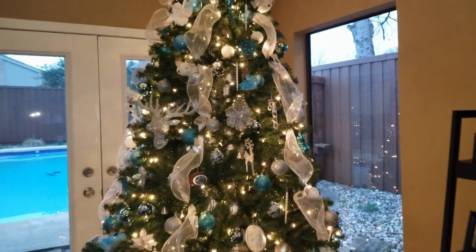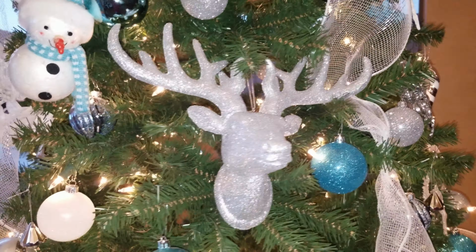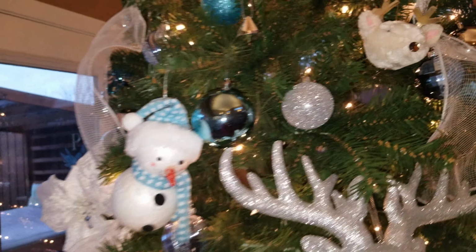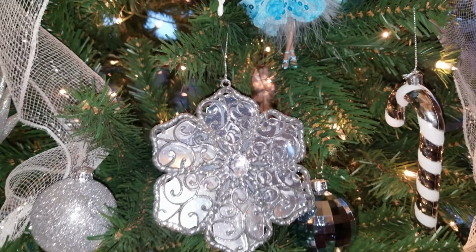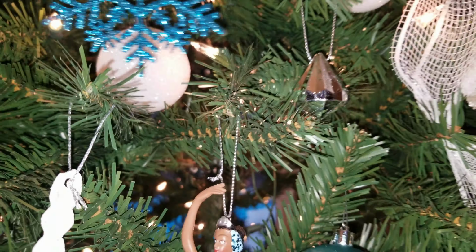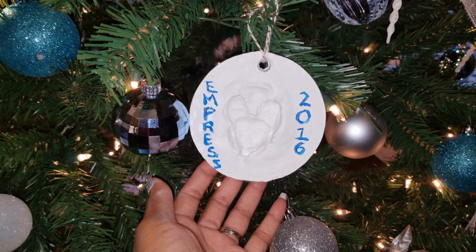But let's get to some of the decorations that are actually on this tree. You know, this deer head is probably one of my favorite items here. I think I got that from Target a couple years ago. We got a little Frosty on here. We got some woodland creatures. You know, some snowflakes. I love my little ballerina. You know, they say diamonds are a girl's best friend. So we got some of those in there, some snowflakes, some icicles. We even got Empress's little paw print in here.